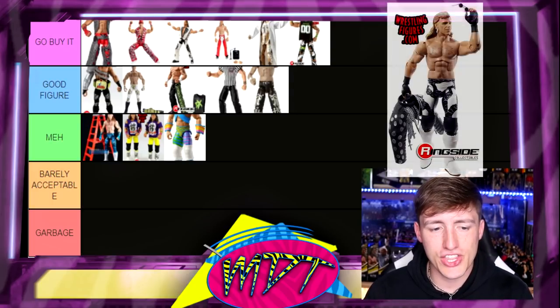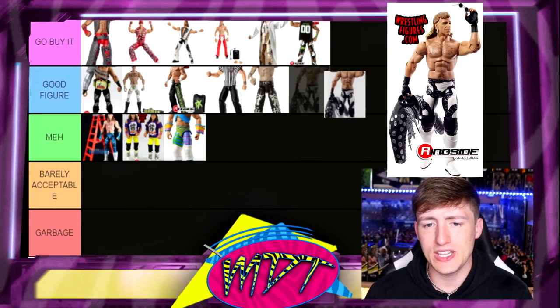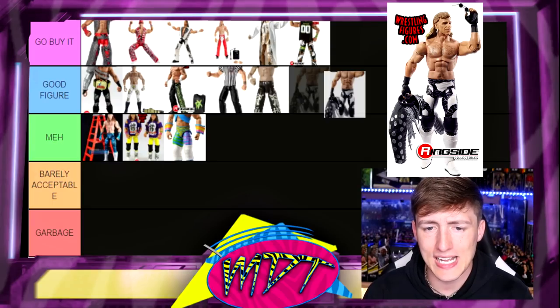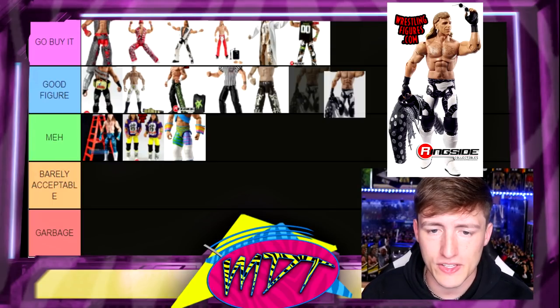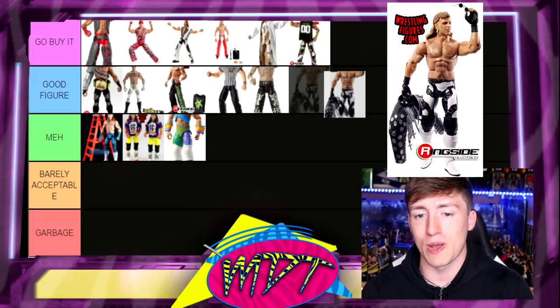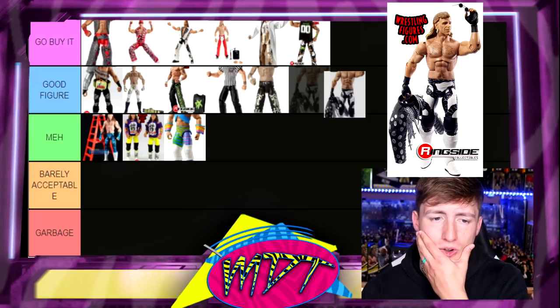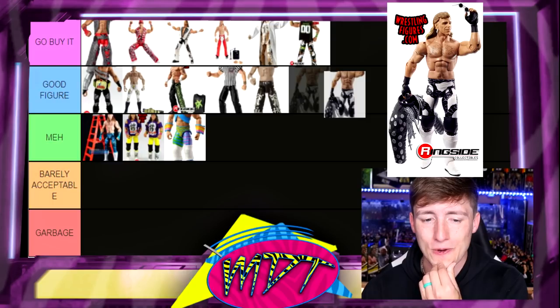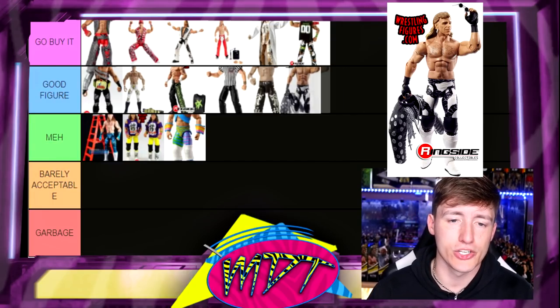Next up is the WrestleMania 37 Elite, and that is going to be the black and white. I think this is WrestleMania 9 Shawn Michaels. This one's solid. I felt like it was super loose, though. Like, I felt like the arms and shoulders were loose. My waist was loose. My legs were loose. It's cool gear. Is it a good figure? I feel like it is a good figure. I'm going to put it in good figure for now.